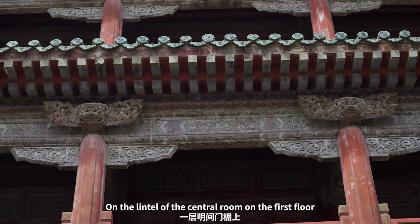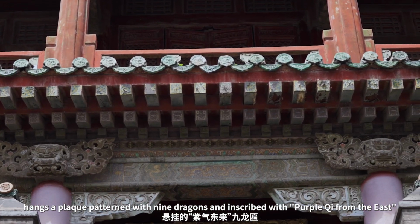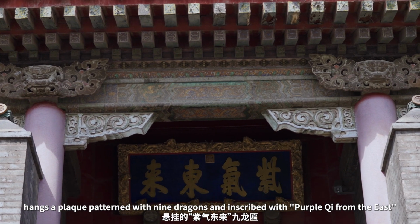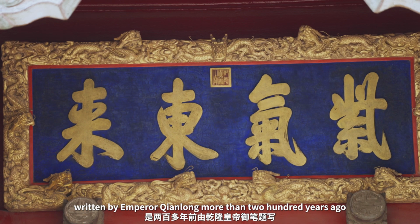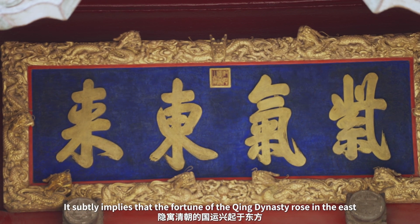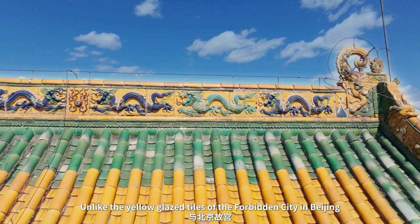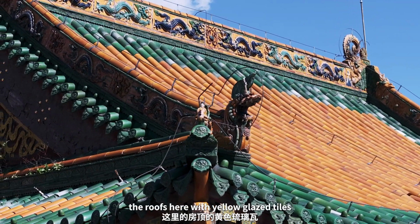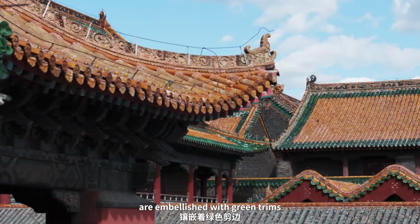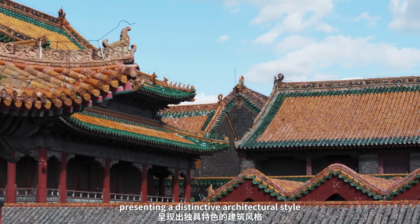On the lintel of the central room on the first floor hangs a plaque patterned with 9 dragons and inscribed with "purple air from the east," written by Emperor Qianlong more than 200 years ago. It subtly implies that the fortune of the Qing dynasty rose in the east. Unlike the yellow glazed tiles of the Forbidden City in Beijing, which represents the supreme imperial family, the roofs here with yellow glazed tiles are embellished with green trims, presenting a distinctive architectural style.